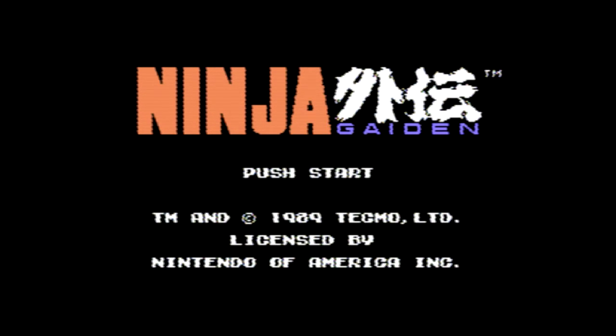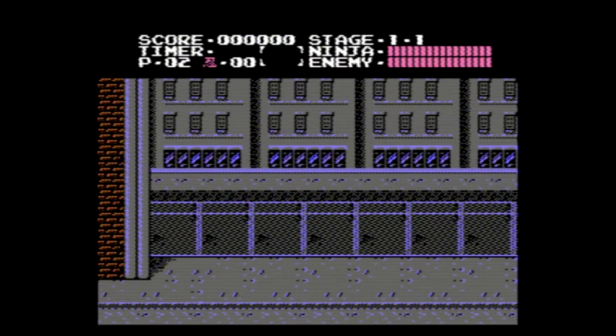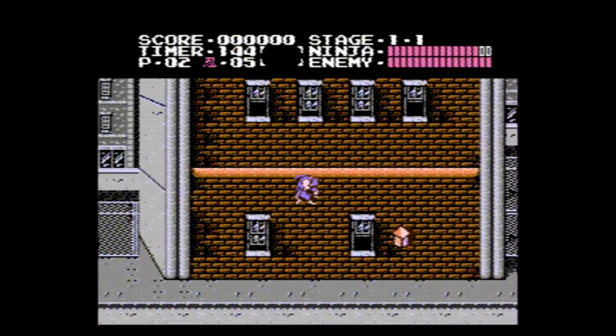Cool. And we're playing with the CRT filter because I really wanted to see what this looked like. This is my first experience with the NES Classic, so I'm pretty excited to see what happens here. Yeah, we're excited. All right, here we go. Ready? Okay, give me the timer. And go. All right, we got the timer going, and we're going to see how great he does.